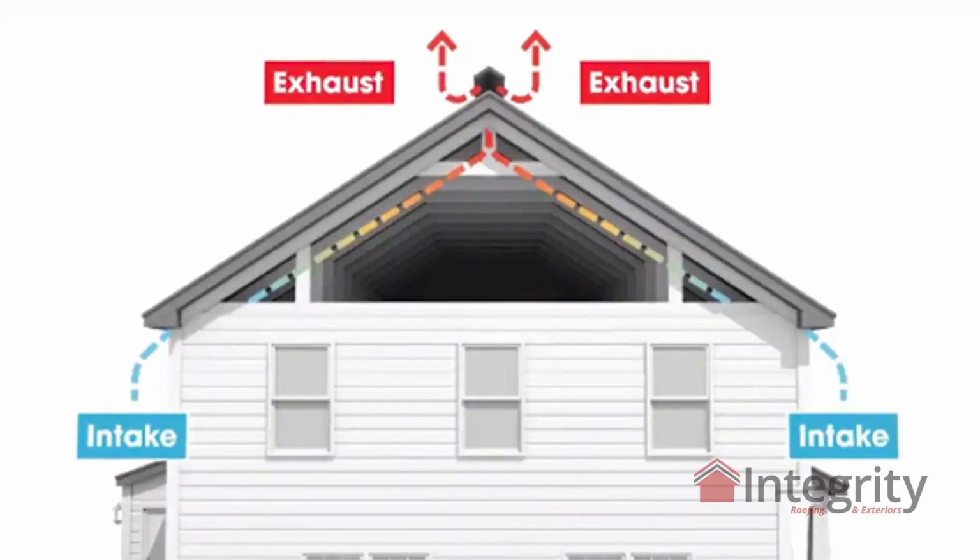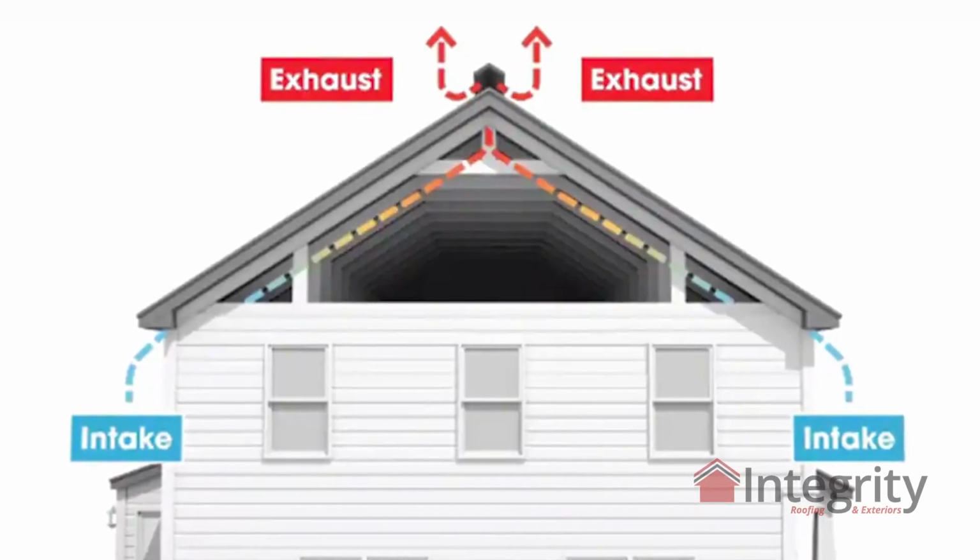Generally, we're talking about a soffit intake ventilation and a ridge vent in best case scenario. So we really want that cool air coming in down low in the attic and drafting out of the top, constantly moving fresh, cool air in the attic space.